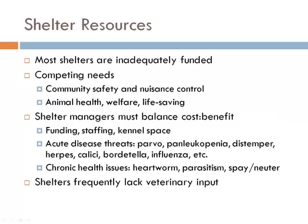But with that in mind, how do we progress as shelters when most shelters are inadequately funded for even their most basic needs, and that has never been more true than it is today with this economy, and shelters have to perform a lot of risk-benefit analysis in meeting their community needs. Especially open admission animal control shelters have responsibility to the community for safety and nuisance control. And then all shelters are tasked with assuring animal health, welfare, and saving as many animals as they can.